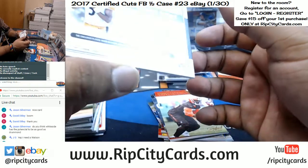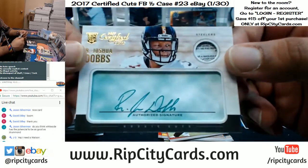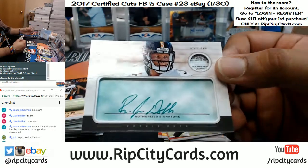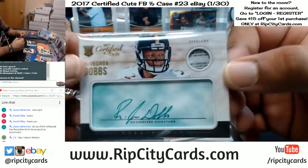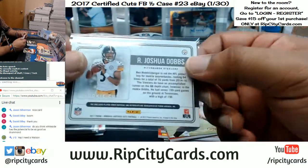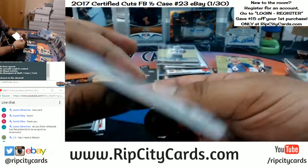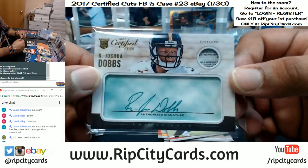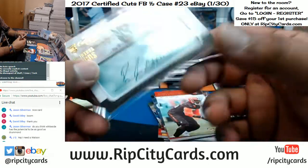If I'm not mistaken, I think these are numbered to like 5. The green ink for Joshua Dobbs of the Steelers with a little laundry napkin on that thing. Gold ink rookie auto for Joshua Dobbs, not numbered. I know for a fact that the red and green ink are short prints. I believe this one might be numbered to 5. I'm not sure. But still, incredibly sweet for the Steelers.